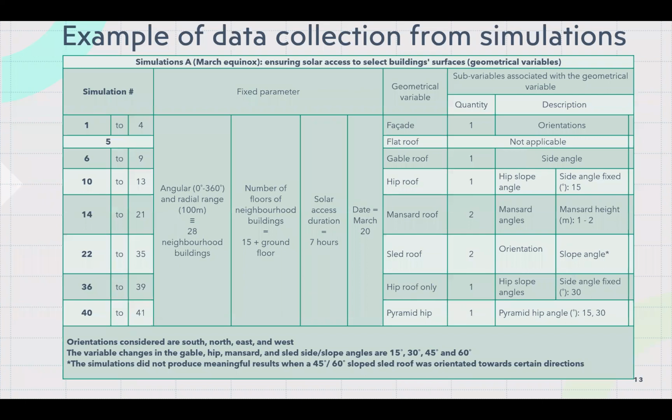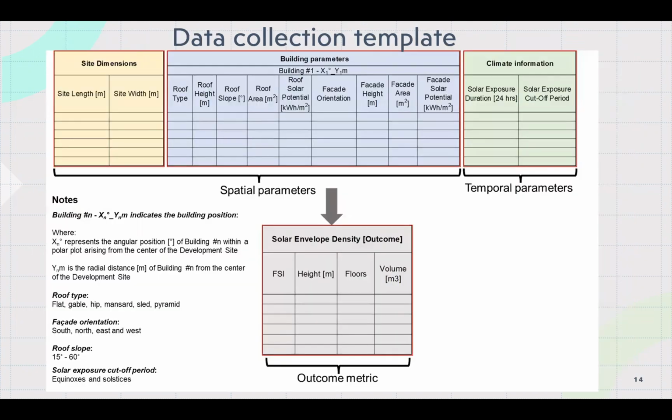So this is an example of data collection from the simulations. We have certain fixed parameters, and certain variable parameters. So variable parameters govern the characteristics of the roof types here, and then further geometrical characteristics are varying in that. So the data collection template, which will later be used for the algorithm training and testing, can be categorized as site dimensions of the parcel of land where you're developing the solar envelope, building level parameters, or the spatial parameters that I've discussed earlier, again, differentiated in terms of the roof and facade characteristics, the climate information, and then the outcome metric that we're trying to predict out of all of this training testing process.